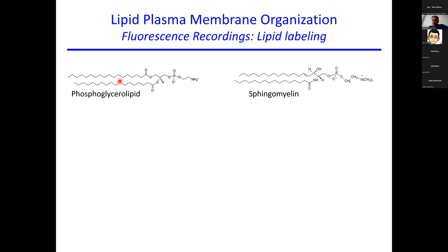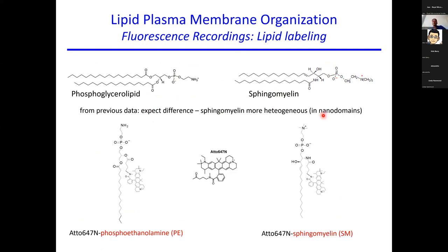So we started off years ago. This was still during Stefan Hell's time. We took a phosphoglycerolipid, a phospholipid, and a sphingolipid, sphingomyelin. From previous biochemistry data, we knew that they show a difference. Sphingomyelin should be more heterogeneous, especially it should be going into these nanodomains or rafts. Now, since we are doing fluorescence, we have to label them. And we do label them with ATTO 647N. It's a very hydrophobic dye. For example, you can put it on the acyl chain, and then you have a fluorescent lipid analog.